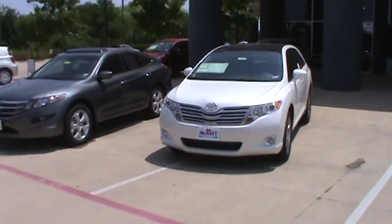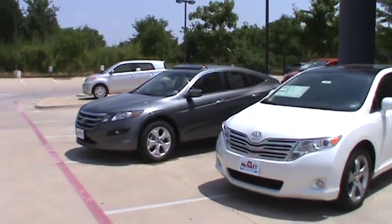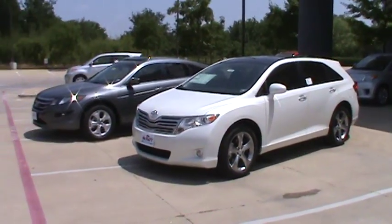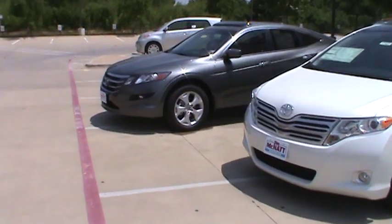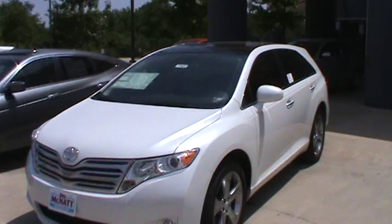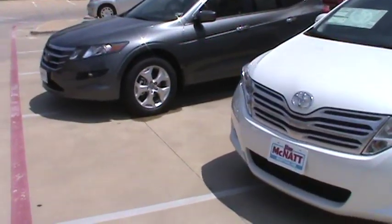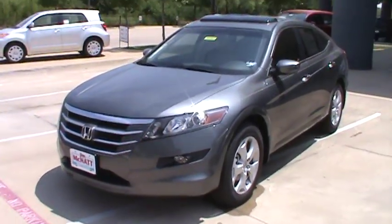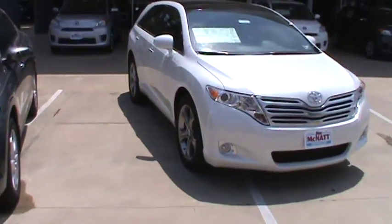Just wanted to show you a couple key things on the vehicles first. They both have a similar look and design to them, as you can see. The Venza actually has 20-inch wheels as opposed to the 18-inch wheels on the Crosstour. Both vehicles have fog lights. You're going to find a lot of similarities between the two. There's a few things that I like a lot more about the Venza than the Honda, and a couple things I like a lot more about the Honda than the Toyota. So you can make up your mind for yourself and decide which one you like better.